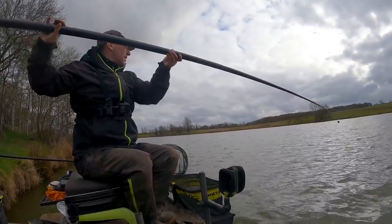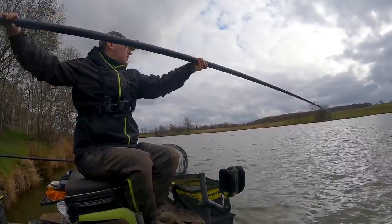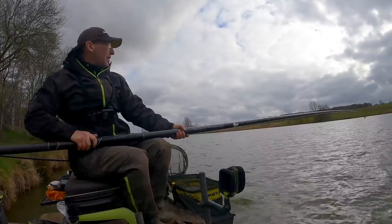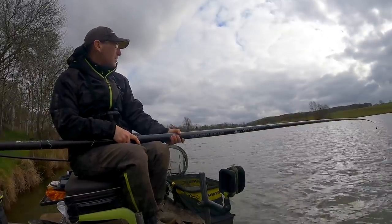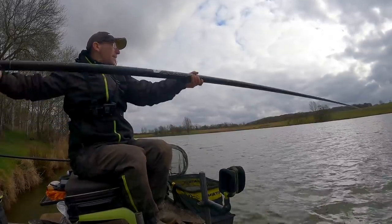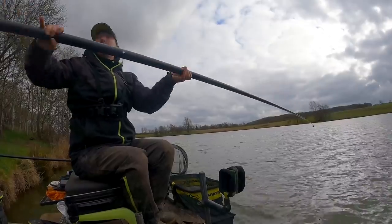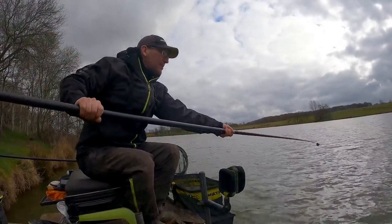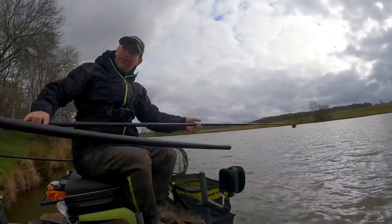And hopefully we'll get an arrival of some nice quality skimmers. And then from then we just have to work out how to feed after that. Do we loose feed? Do we keep potting balls? Do we just leave it? Well, I don't know. That's what the session's about, really, trying to work out how to keep them skimmers coming, and every day will be different.